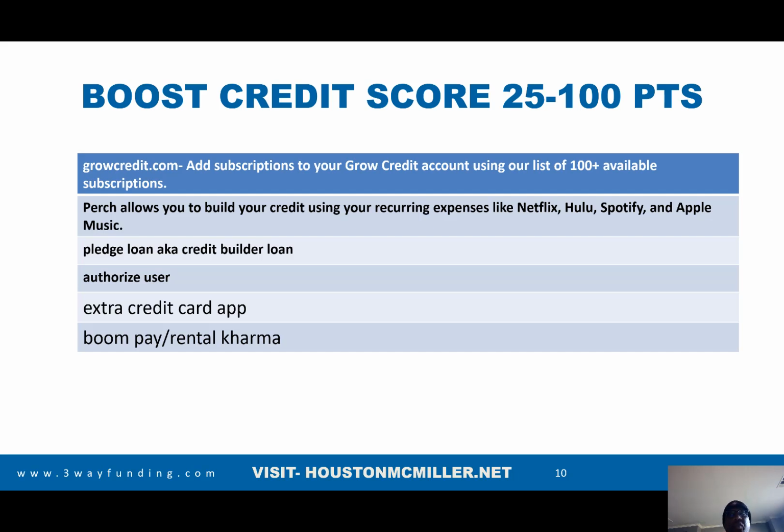And then again, if you're paying rent and it's not showing up on your credit, all right, then you can use Boom Pay and Rental Karma, and those companies will report your rent, so that it actually will help you qualify if you're trying to get a mortgage through FHA. These companies, by reporting your rent, will also help you qualify to get that mortgage as well.